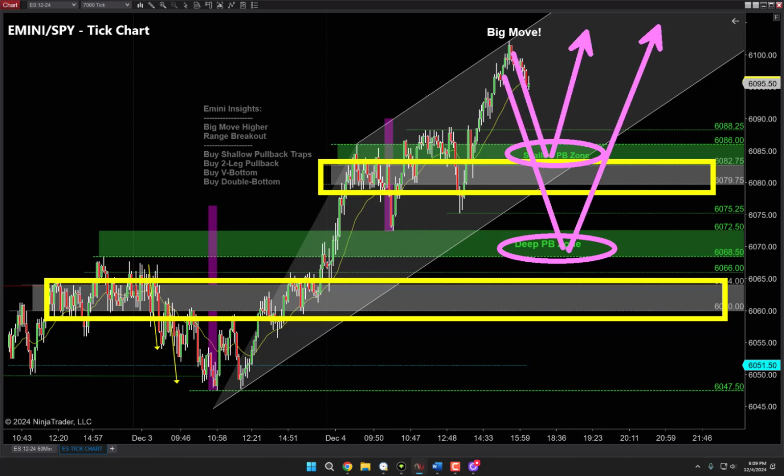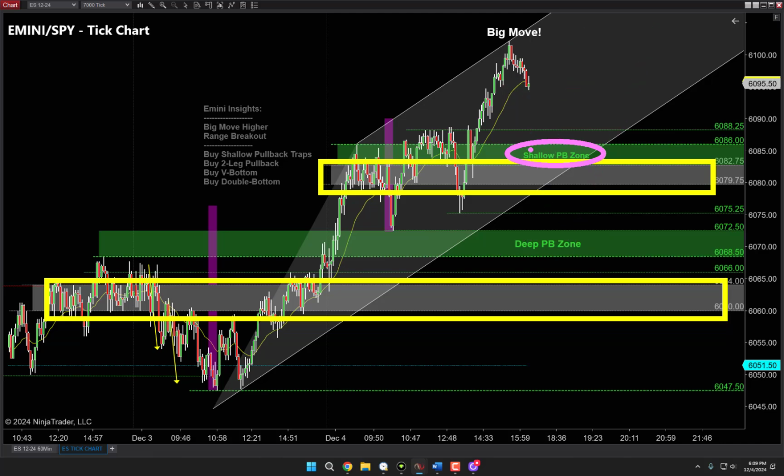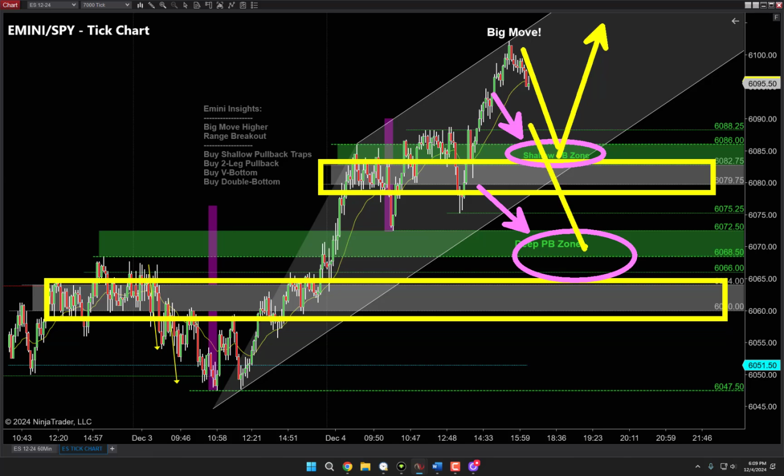What do you notice about these two zones? One of them is relatively high. The other one is much deeper. These are both areas of support for breakout pullbacks, but the size of that pullback is going to tell us to use two slightly different types of entry patterns. We'll talk about that in a lot more detail in a moment.